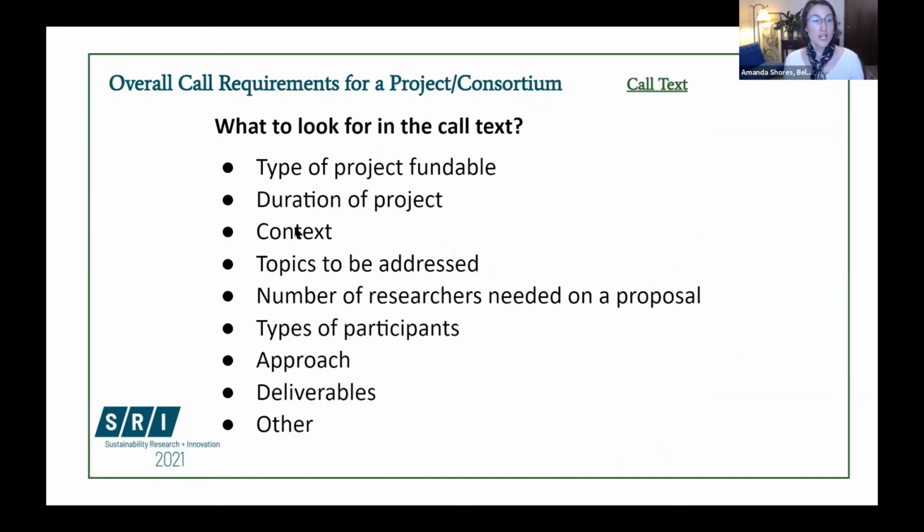So now I want to talk to you a little bit about the different things that you should be looking for in the overall call text that your entire project needs to meet in order to be eligible, as well as the things that you would want to look for in each individual annex to make sure you are following the guidelines.